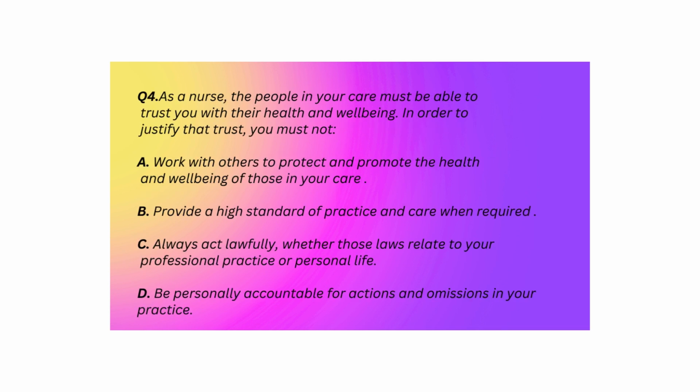Q4. As a nurse, the people in your care must be able to trust you with their health and well-being. In order to justify that trust, you must not: A. Work with others to protect and promote the health and well-being of those in your care. B. Provide a high standard of practice and care when required. C. Always act lawfully, whether those laws relate to your professional practice or personal life. D. Be personally accountable for actions and omissions in your practice.